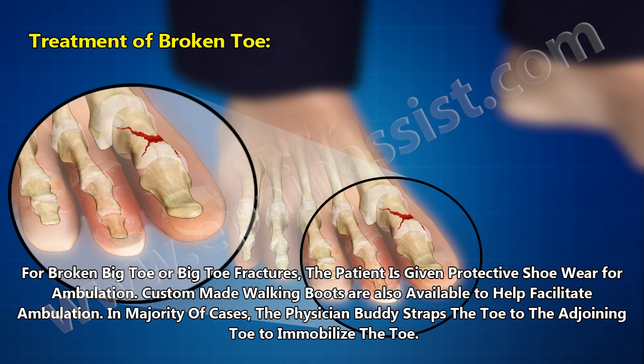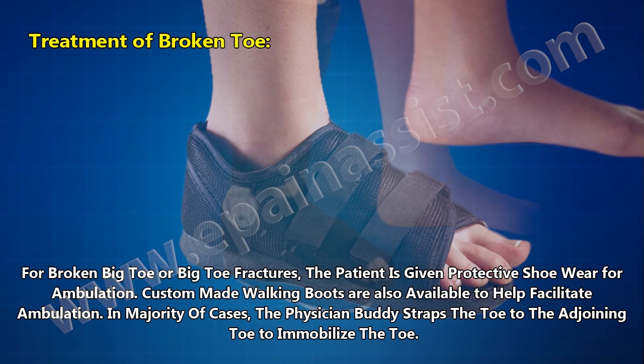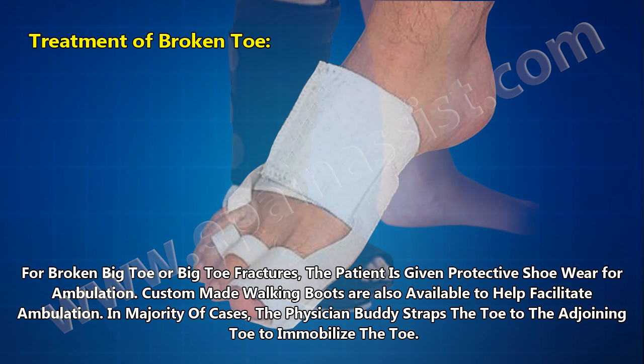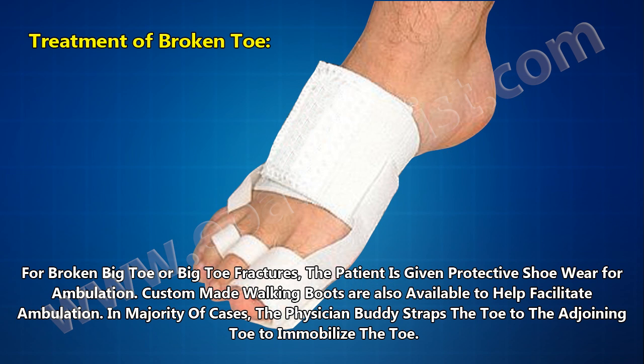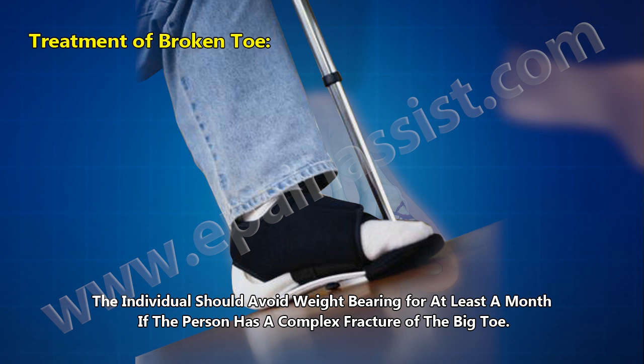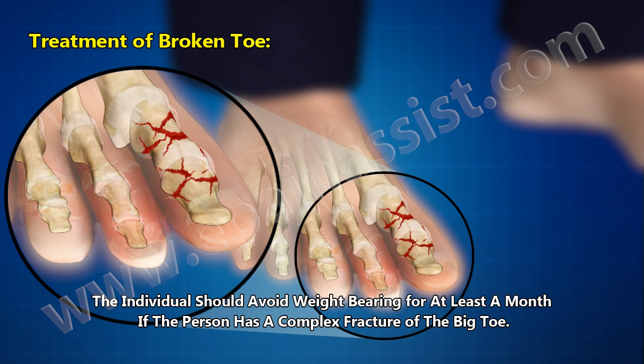For broken big toe or big toe fractures, the patient is given protective shoe wear for ambulation. Custom-made walking boots are also available to help facilitate ambulation. In the majority of cases, the physician buddy straps the toe to the adjoining toe to immobilize the toe. The individual should avoid weight bearing for at least a month if the person has a complex fracture of the big toe.